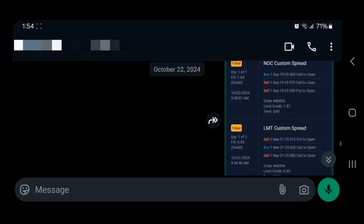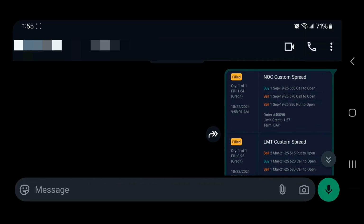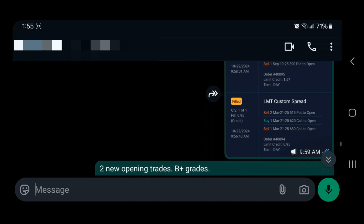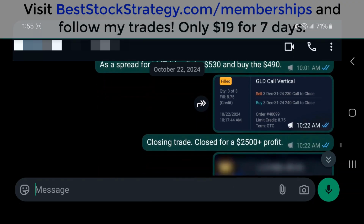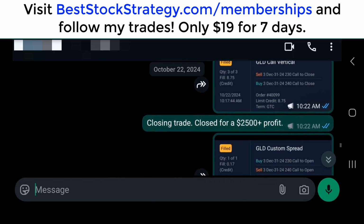October 22nd, 2 new opening trades, B plus grade, picked up $164 for NOC, and then we picked up almost $100 for LMT. Then I provide the spread leg, closing trade for gold, close it out for around a $2,500 profit.